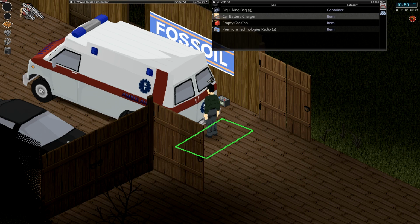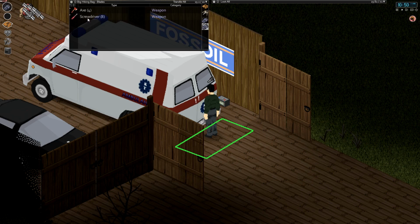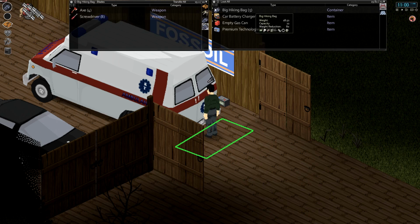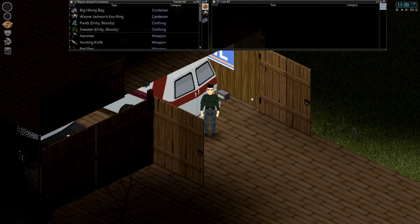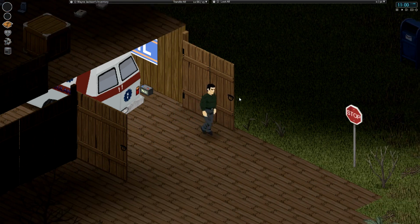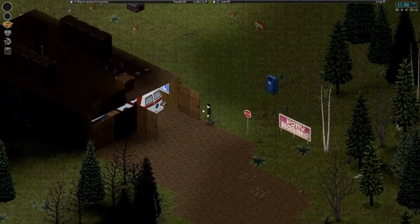We've got a big hiking bag with some axes. We got 4 100% axes here. And then I've also got 8 screwdrivers on hand. So those are the handheld weapons we'll be bringing to the mall. I think that should be good. I don't see us going through more than 4 axes without finding at least 1 or 2.